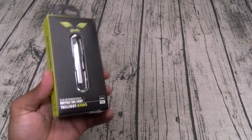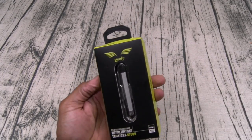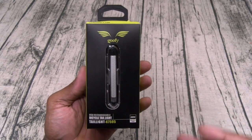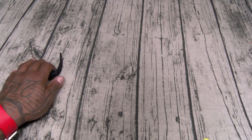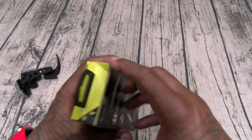Now, I got a few new ones that I'm ready to try out. So let's take a look at these. Now, I just ordered these. I don't even remember how much I paid. These might have been about 10 bucks. These are Goofy. That's the name. I didn't make that up. Goofy. USB rechargeable bike tail light. Now, the other night when I was riding, I had the red and white flashing lights. All I was missing was blue for the full dramatic effect, so I ordered some. So let's see how these look.